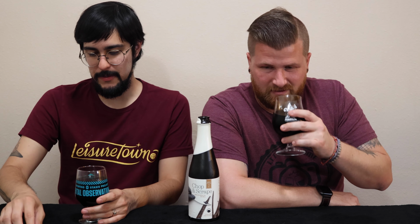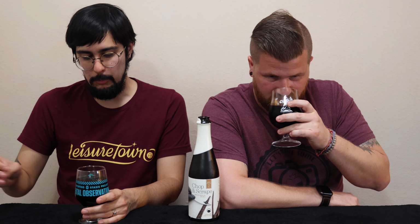This is probably more telling about me than the beer, but I feel like I want to just smell it, and if I were to just fall asleep and take a nap with that aroma, I would be happy. Honestly, you know what it smells like to me? It smells like chocolate chip cookies baking in the oven. With a ton of vanilla.